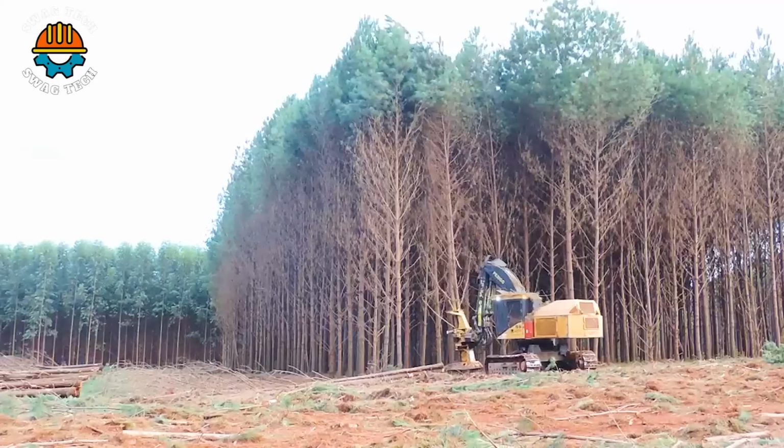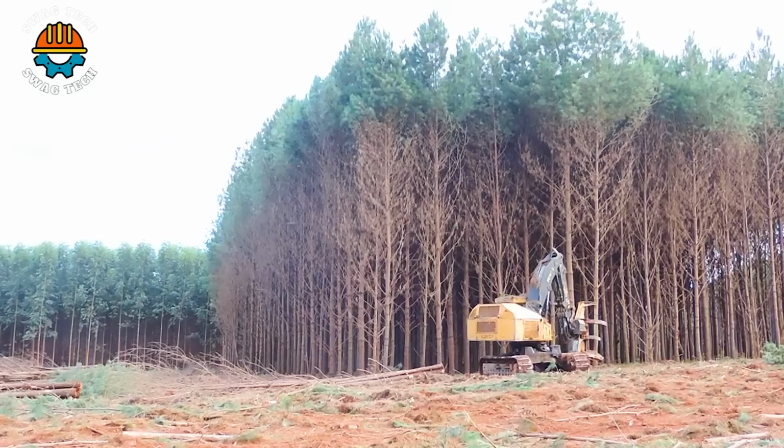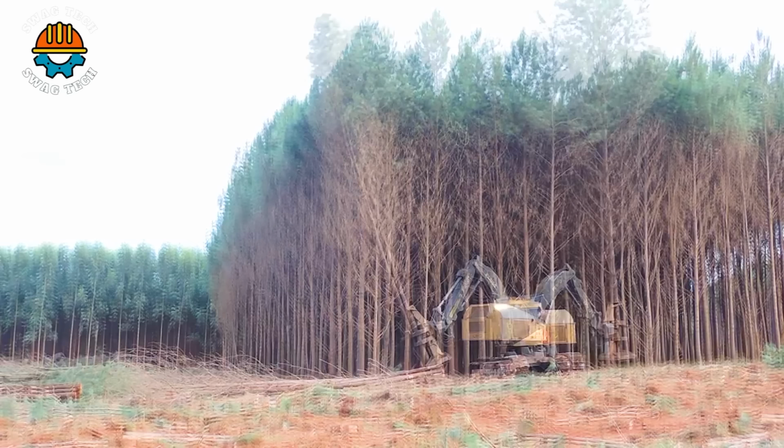In Brazil, the Tigercat L870C has a powerful engine of 328 horsepower, as well as a cutting capacity of up to 26 inches to help ensure efficient harvesting in pine forests.